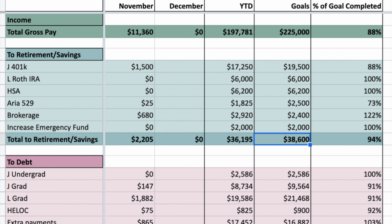Actually, I think we're going to hit it, because even though we are behind on my daughter's 529, we're ahead on the brokerage contributions. So right now we are at 94% of goal, and we really only need to be at like 92%. So yeah, that's on track to exceed our total retirement and savings goals.